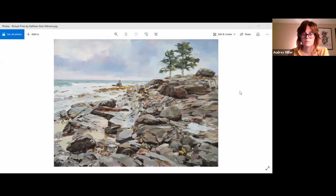Are these watercolors? What I've shown you so far are all acrylic paintings, actually.